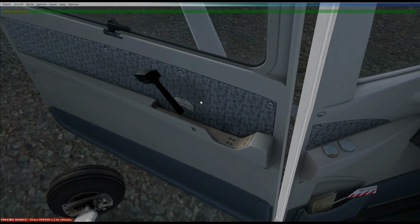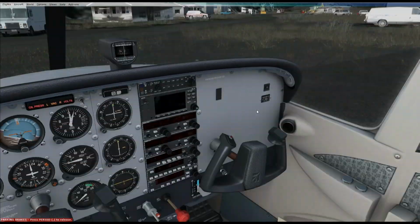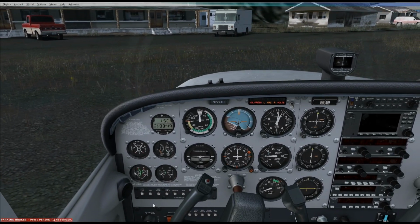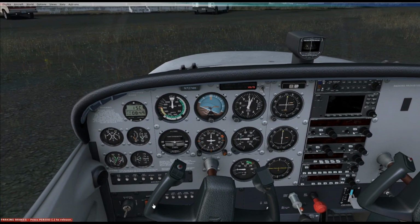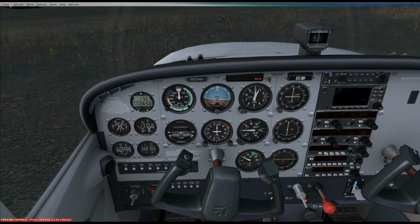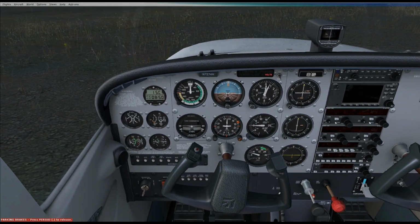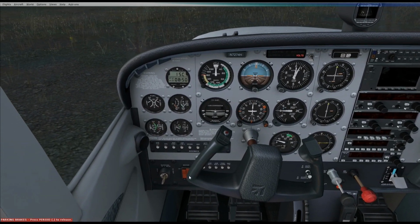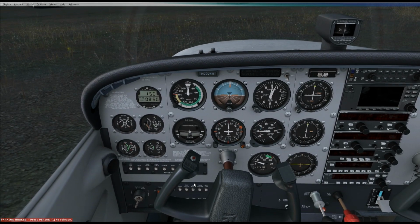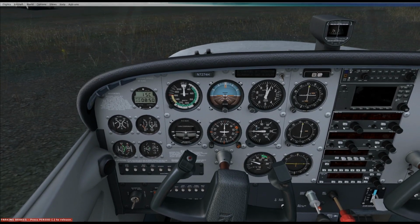Close the door and try her again. I'm not going to prime again. Door's closed. Oh, there we go. Mixture full rich as soon as it cranks over. And just lean it out a bit on the ground. Keep the RPMs under 1,000. Alternator on.